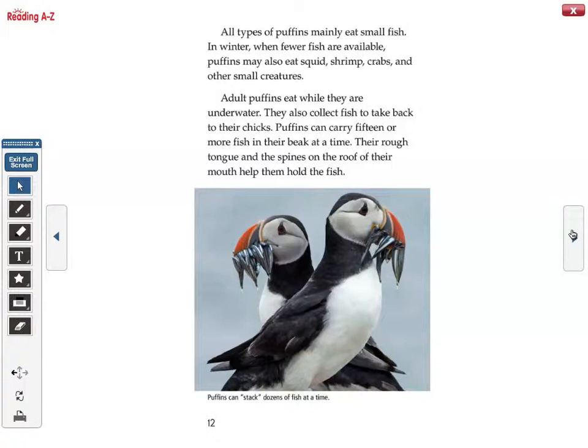Puffins can carry 15 or more fish in their beaks at a time. Their rough tongue and the spines on the roof of their mouth help them hold the fish. Puffins can stack dozens of fish at a time.